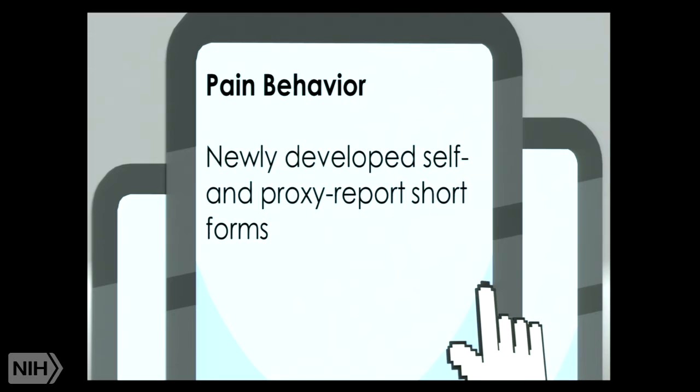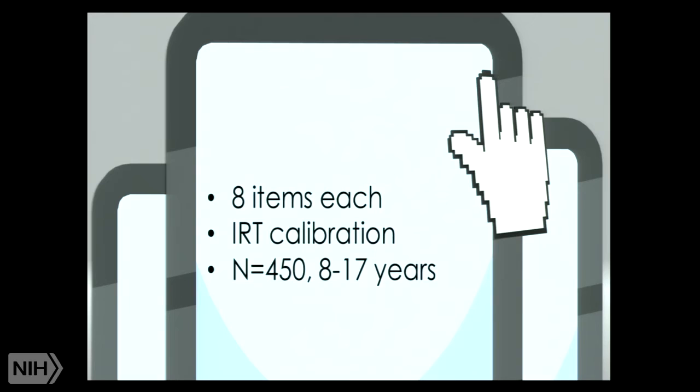So pain behavior is also going to be one of the areas that there's a pediatric measure for. And in fact, there are newly developed self-report and proxy report short forms for pain behaviors. They haven't been published yet. They've just now been developed. They have 8 items each. They, like all the other PROMIS items, are calibrated to an IRT calibration. I've seen the preliminary work on this. They fit well. They are functioning extremely well. They were calibrated with a group of 450 pediatric sample, age 8 to 17. So those will be coming on board.